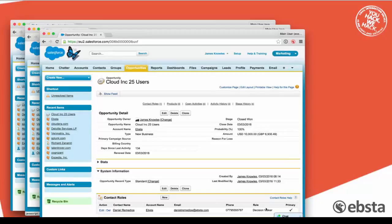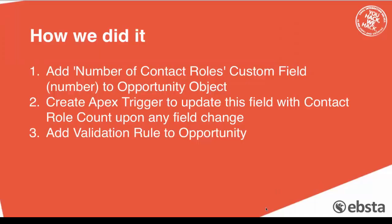Now, just going back to previously, how do we force the contact roles? I'm going to go into Salesforce tech speak now. We simply added a custom field on the opportunity object called number of contact roles. We then created an Apex trigger, which essentially counted the number of contact roles against the opportunity every time there was a field change on the opportunity, and then saved that down on the opportunity object in the new field.